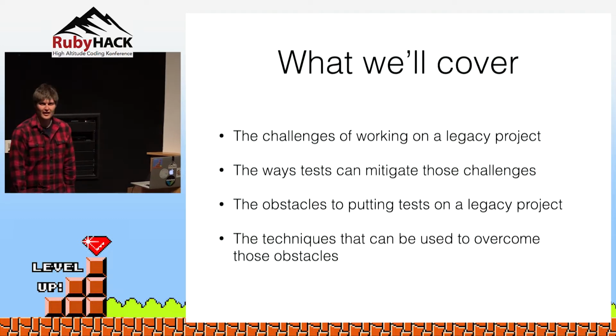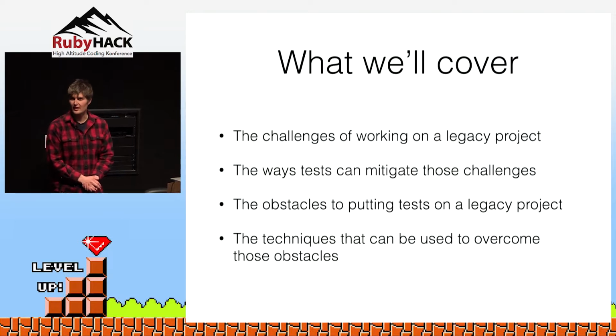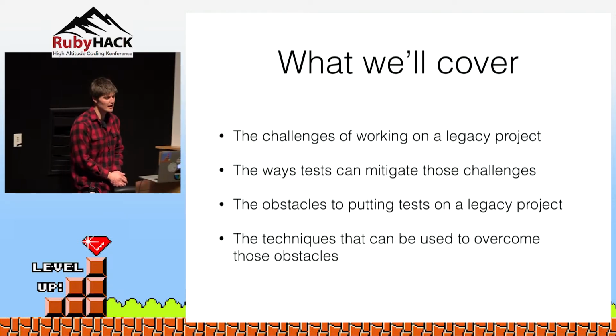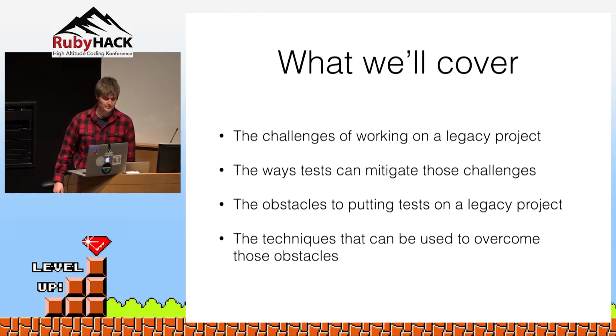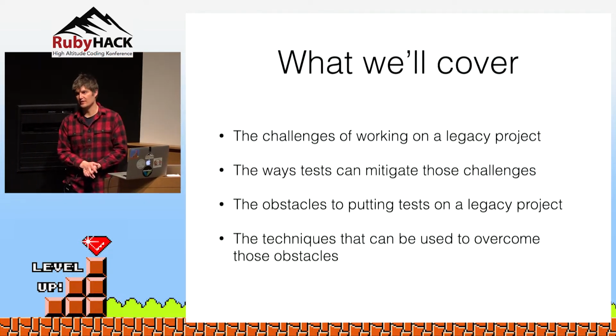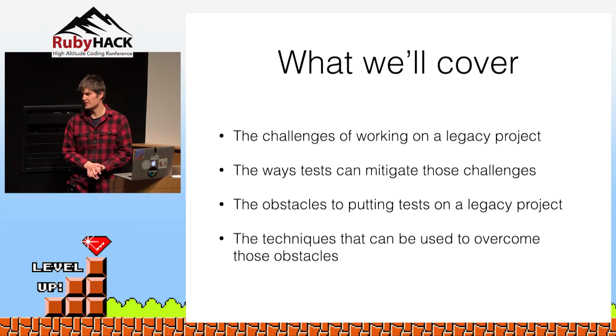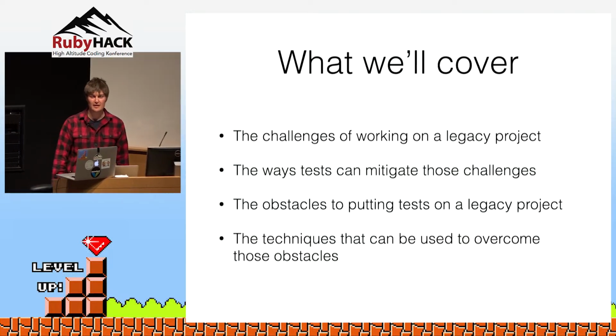Okay. That's good that a lot of people raised their hands, because that means what I am about to say might be useful. So we're going to talk about the challenges of working on a legacy project, the ways tests can mitigate those challenges, and then the obstacles to putting tests on a legacy project. Because unfortunately, it's not just as simple as making the decision to do it and then doing it. There's a lot of stuff that has to happen. Then I'm going to share techniques that can be used to overcome those obstacles.